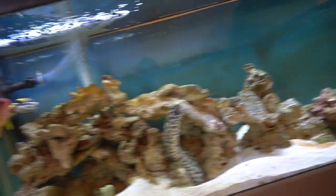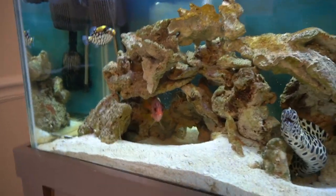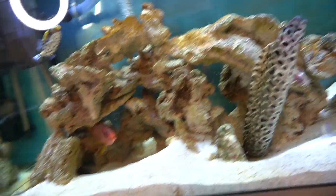Who is? The damsel. Dude, you know what the problem is? There's so many rocks in here! Yeah, there is. Well, he chased it. He wanted it really bad, and now it's hiding somewhere behind there. So Chris is gonna get the feeding stick and get his ass out so this snapper can see him, so we can get this freaking eel on camera.